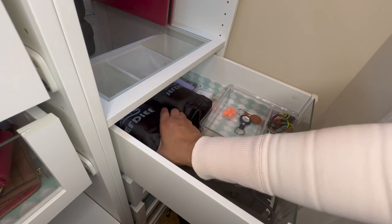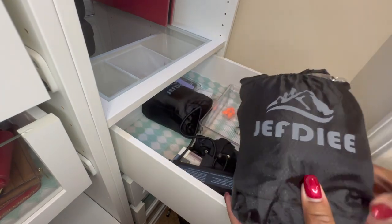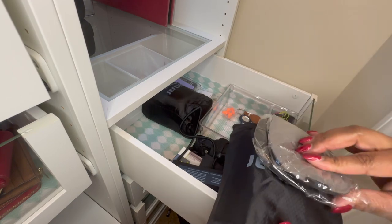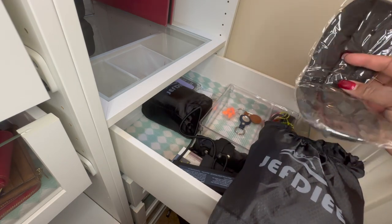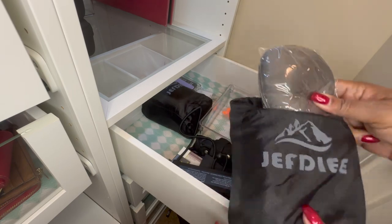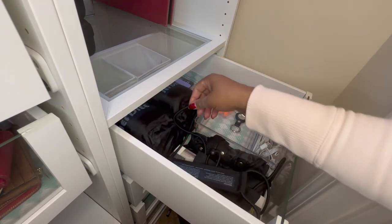So these two things here are travel pillows, and it's not the neck pillows. I'll show you a picture of it, and I'll post a link to these from Amazon. These are travel pillows that you use on a plane. They're not neck pillows. They came with an eye mask, so they're just stuck in here. I have two of these, one for me and one for my husband.